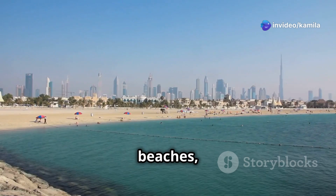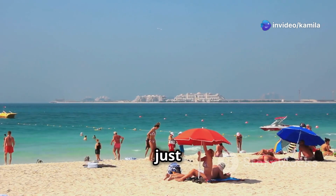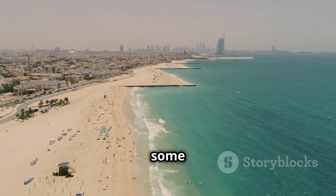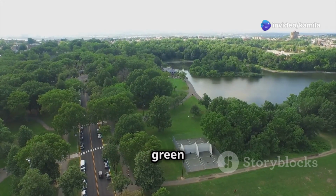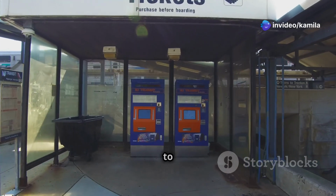Dubai has beautiful beaches, and they're free. Spend your weekends swimming, sunbathing, or just relaxing on the sand. Jumeirah Beach Residence, Kite Beach, and La Mer are some popular choices. Want something different? Go to a park. Zabeel Park is a great choice, with lots of green space, a lake, and even a view of the Dubai Frame. And it's super cheap to get in.